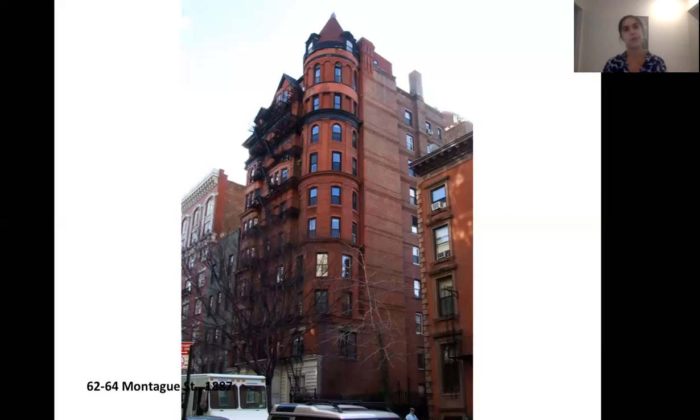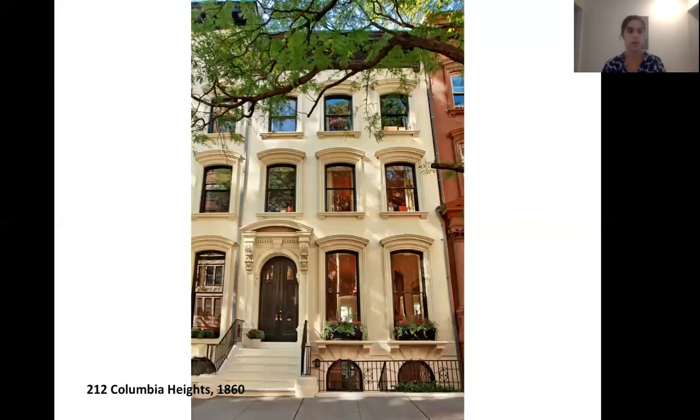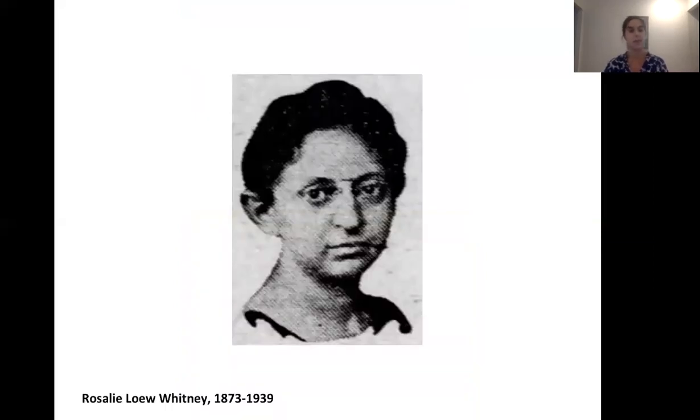So the Political Equality League is founded in 1894, as I said, by Cornelia K. Hood, who is the first president. Well, the following year, Rosalie Lowe Whitney, who lived here at 212 Columbia Heights, graduated from NYU Law. So this is Rosalie Lowe Whitney. She is a member of the class of NYU Law 1895. She is the first woman to try a case before the New York Supreme Court.